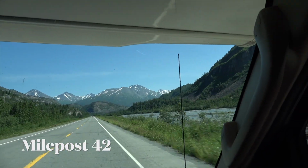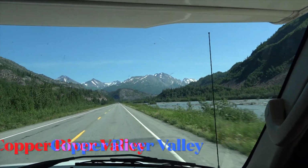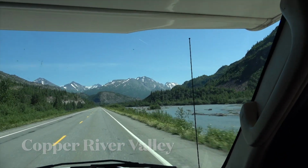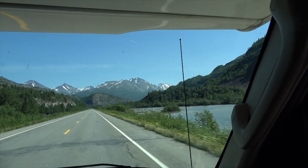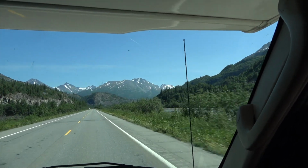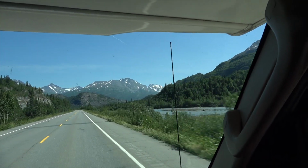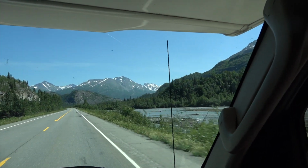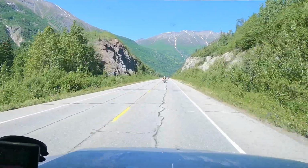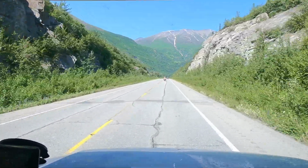15 miles further up the road brings us into the Copper River Valley. The valley encompasses over 20,000 square miles, and it's legendary for Copper River red and king salmon. Home to several Athabascan villages and surrounded by the Chugach National Forest and the Wrangell St. Elias National Park and Preserve, the area is a popular destination for backcountry recreation, superb sports fishing, river rafting, and learning about Alaska Native culture.